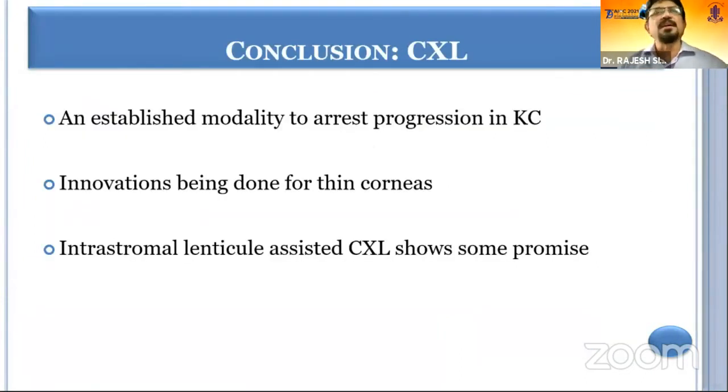So in conclusion, CXL, of course, is an established modality to arrest progression in keratoconus. In thin corneas, we are still learning how to improve and get a better technique. And in our study, we found that intrastromal lenticule-assisted CXL shows some promise, but it requires further study to really establish it as one of the useful techniques for thin corneas.